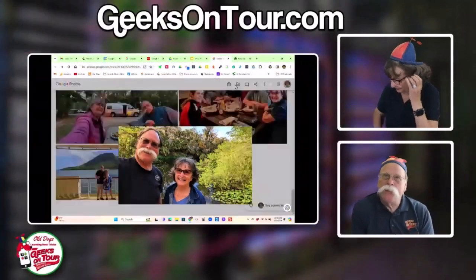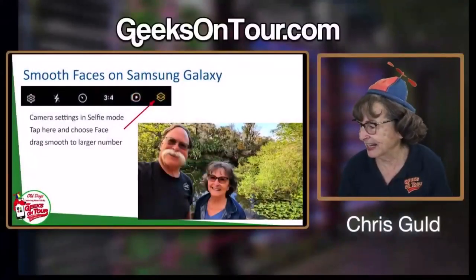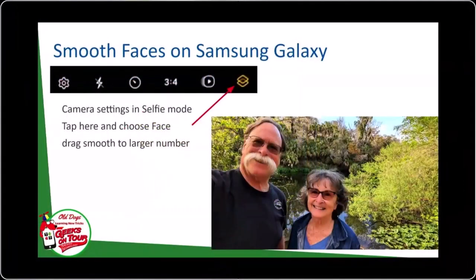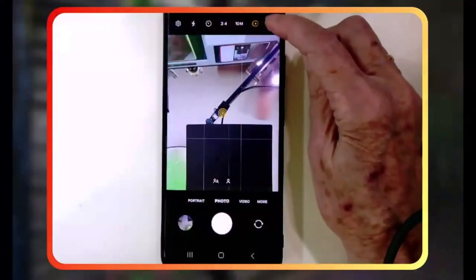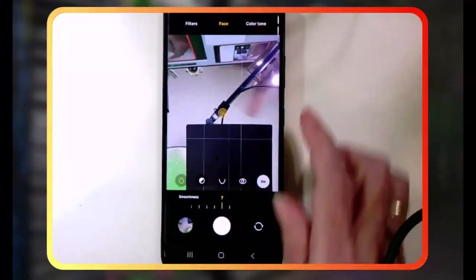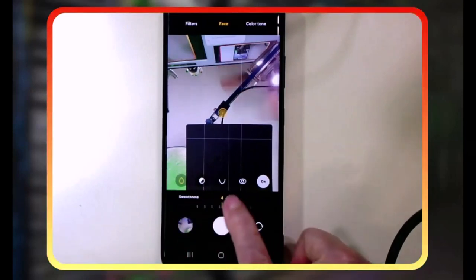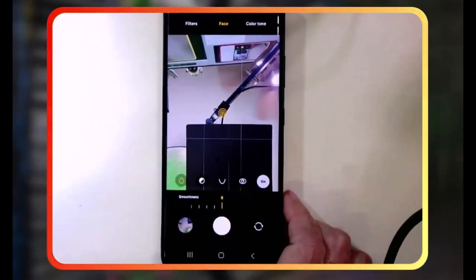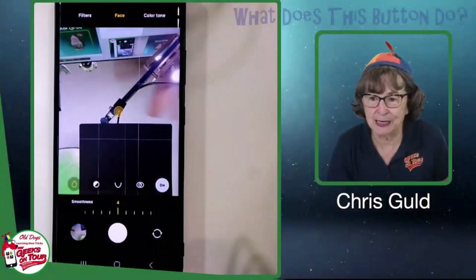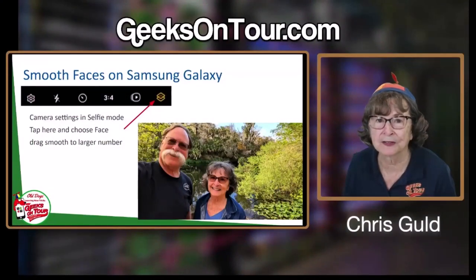So there's a special setting on some phones to smooth the wrinkles. On the Samsung, that setting is found underneath those two little squares. Camera, and it's that little button right there, and face. And now you have a slider down here for smoothness. I can turn the smoothness all the way off at 0 or all the way up at 8. I kind of like it all the way up. And I think it must be on by default because I don't remember ever going in here. And that is our tips for taking selfies. I think it's fun.